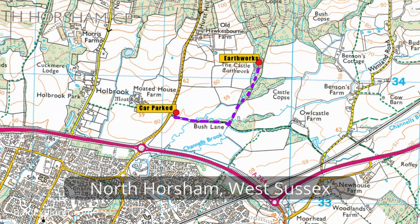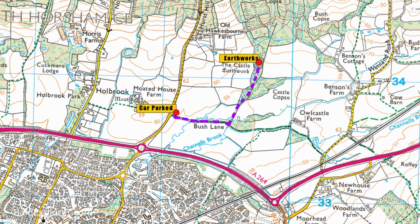another castle, a so-called castle, but actually it's a moated manor house that could have been around in the 14th century, something like that. You may remember that a week or so ago I went and had a look at a Motte and Bailey Castle in Horsham. I didn't know there was one.